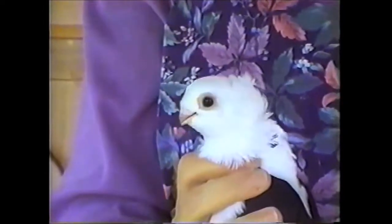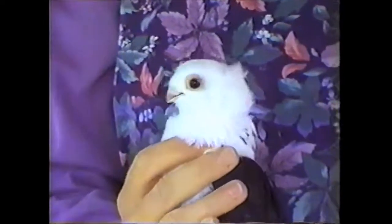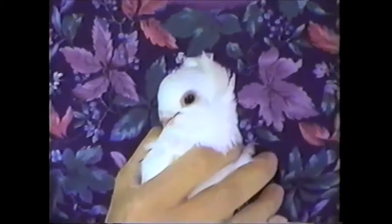And this is also an older bird. She's a little hen about 6 years old. But as often happens with these birds, you can have a very pretty bird with some really kind of funny faults. And this one's little black beak is one.